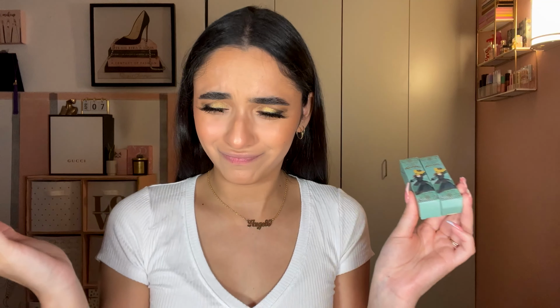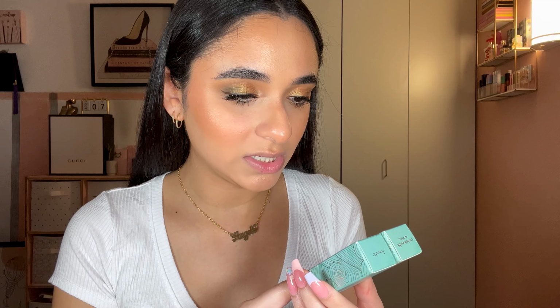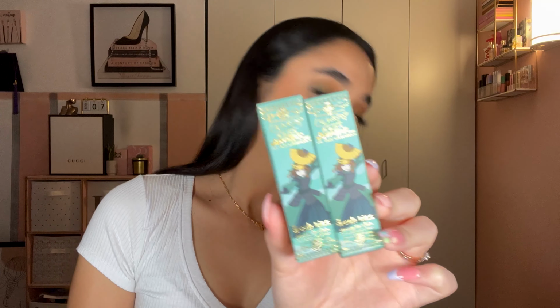Only thing left to put on are the lip stains. I'm pretty upset that they put Suki on a packaging before Sokka. That's kind of weird to me, but whatever, I guess. So we have the Fresh Kiss Glossy Lip Stains in the shades Fanatic and Sealed with a Kiss. I mean, the packaging is absolutely stunning. And these are $9 each, which isn't too bad.